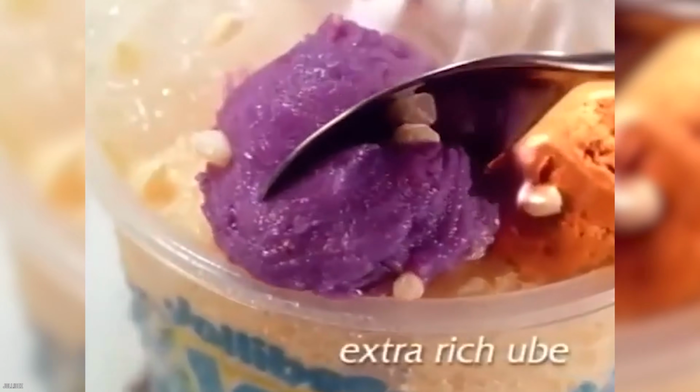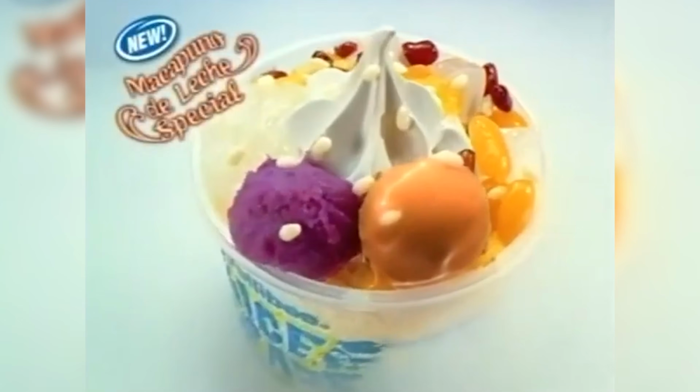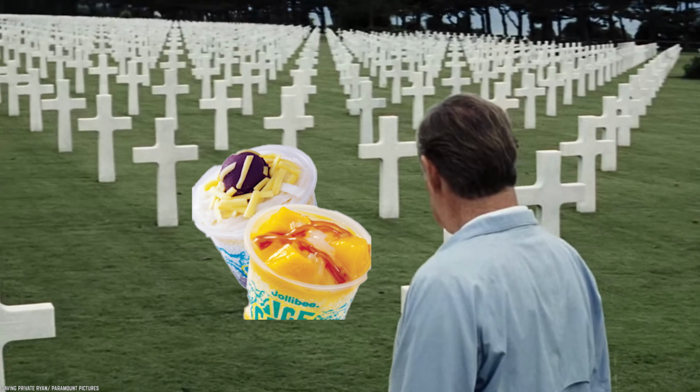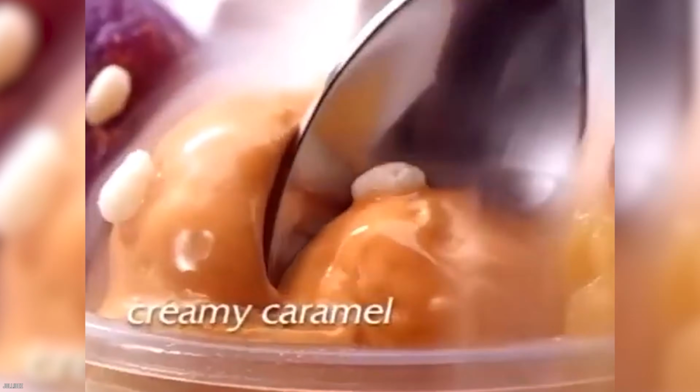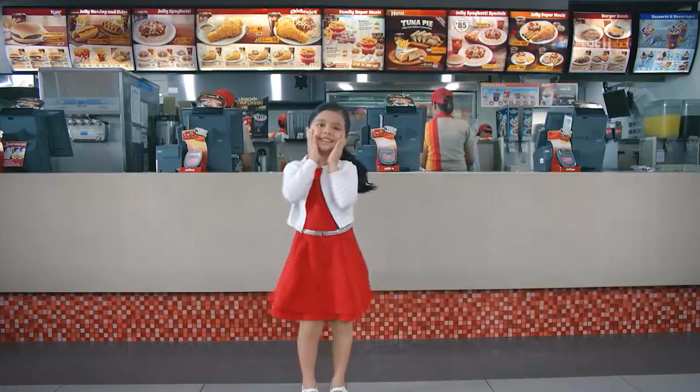Customers seem to agree that Ice Craze drinks should have stayed on the Jollibee menu. These drinks are gone now, but customers can always hope their favorite flavor of Ice Craze will be back on the Jollibee menu sooner rather than later.